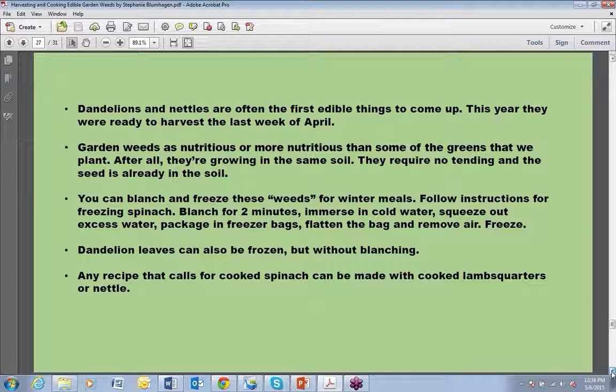Let's see. Any recipe that calls for cooked spinach can be made with cooked lamb's quarters or nettle. So spinach lasagna you could make with weeds. What else? Spanakopita you could make with weeds. In anything, spinach dip, anything that you would use cooked spinach for.